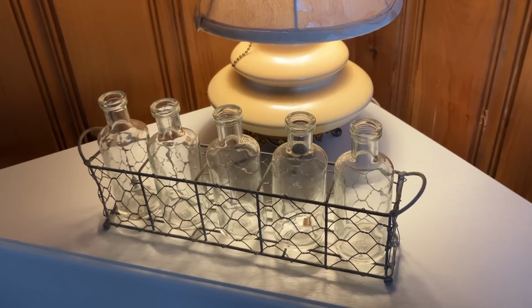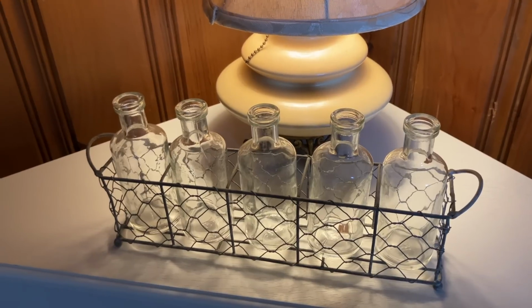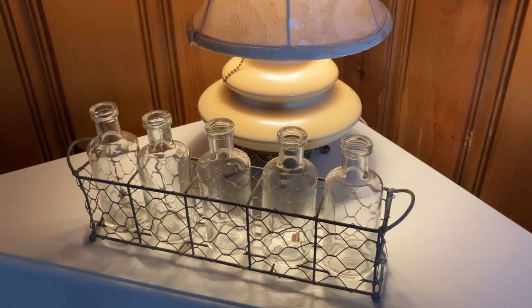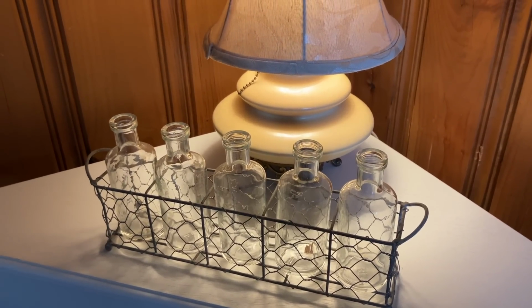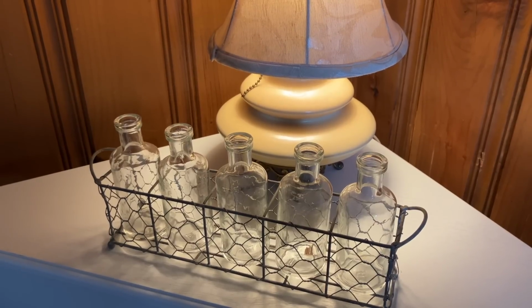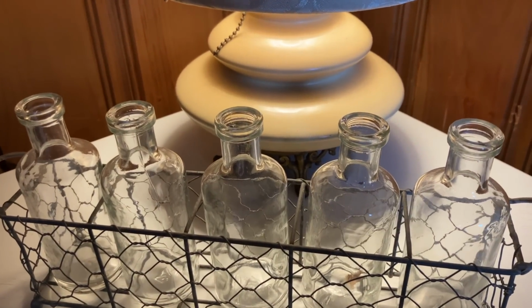We have this little 5-bottle decor piece. I bought it at a church sale last December, and I've been keeping it in the window. I change out what I put into it seasonally, but now I'm thinking take it out of the window where it really doesn't need to be, and let's put it on the table and see if we can fill it with some things we found at the Dollar Tree.